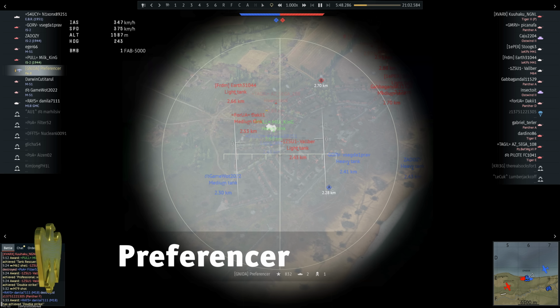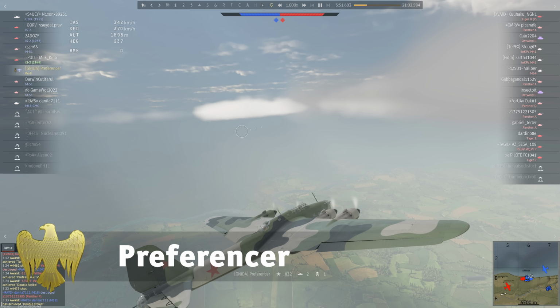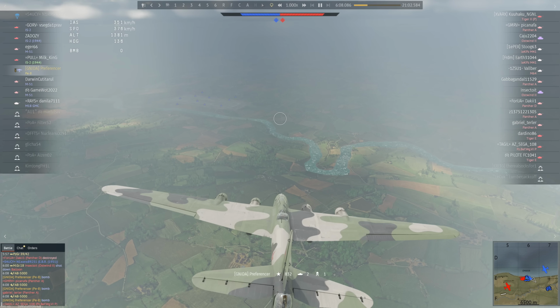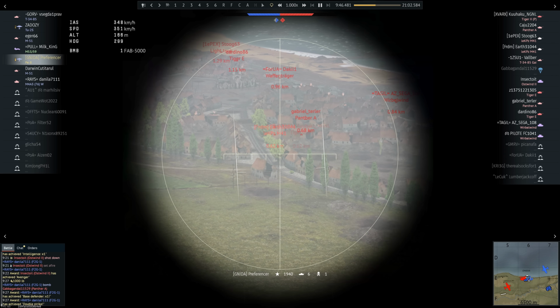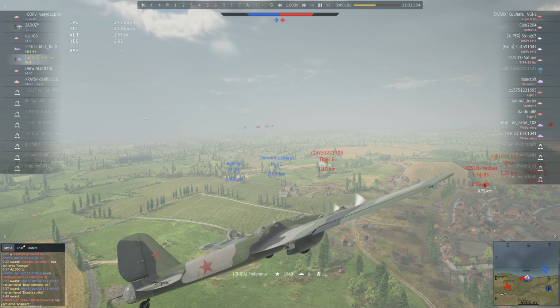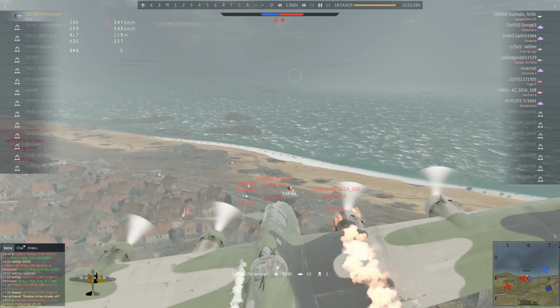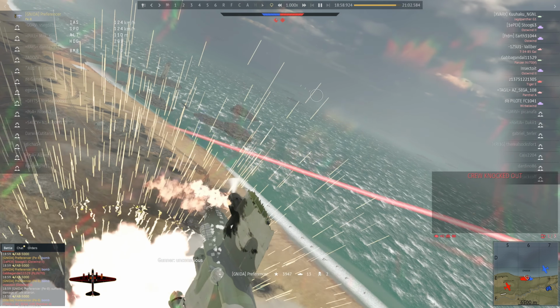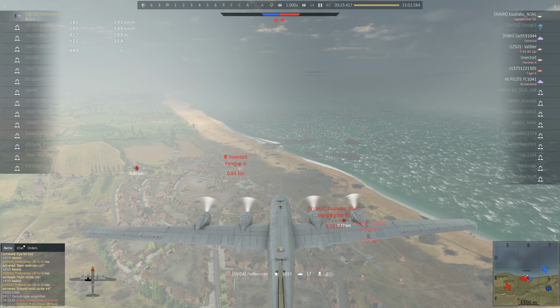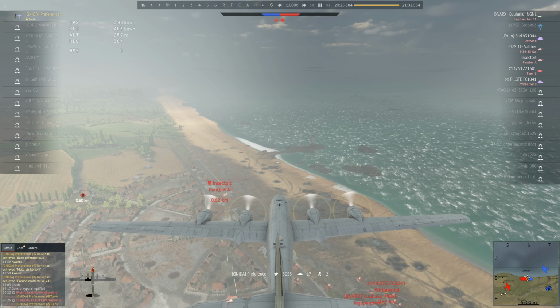When a PE-8 takes a 5-ton bomb to a flight, its only hope is to have that single successful drop. But Preferencer is built different. Showing incredible perseverance, they take this 4-engined monster bomber to the skies time and time again to drop more and more FAB-5000 bombs on enemy groups, only to finally earn an even more dangerous bomb, a nuclear one.